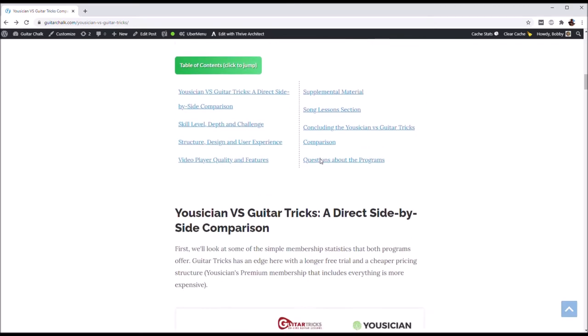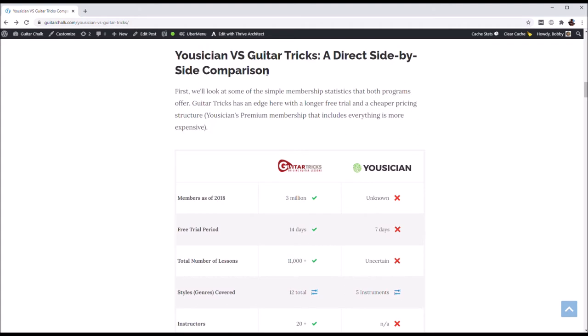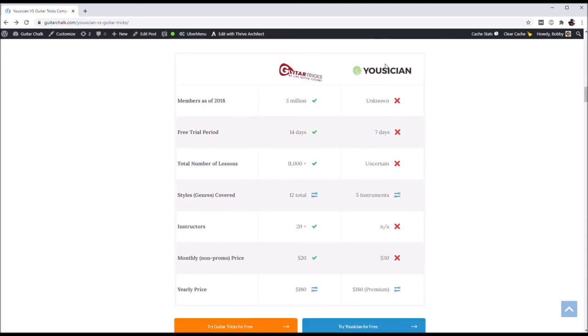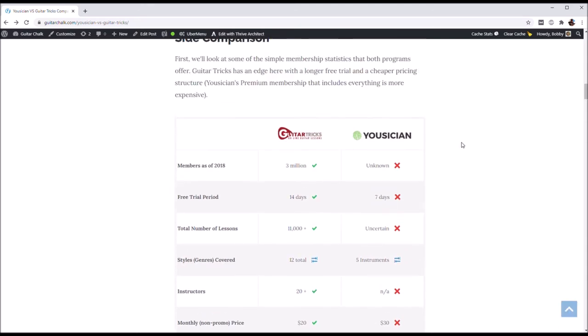And what I'm going to do is just talk through the differences between the programs. We like Guitar Tricks a little bit better, I'll say that up front, and I'm going to go through the reasoning why. We have these tables that put Guitar Tricks and Yousician side by side. So let's just start talking through it.